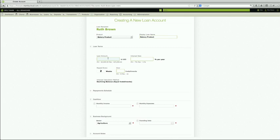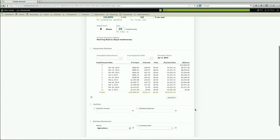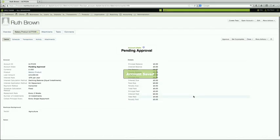Let's say she'll get a $10,000 loan for 10% and over 10 installments. Check out how that schedule looks like. Looks good. And again, all this information about cash flows, business information, these are all things we can easily configure just the way I did with setting up the product. Everything can be done without IT, just straight through the system and customize it for the different products that we need to create. So now I've created my loan application.